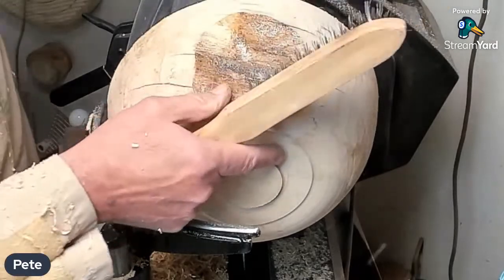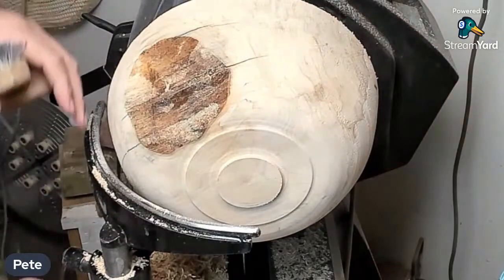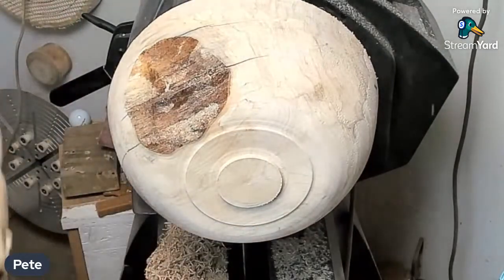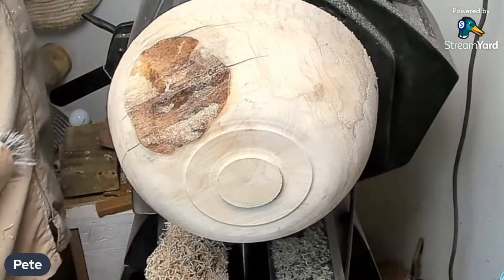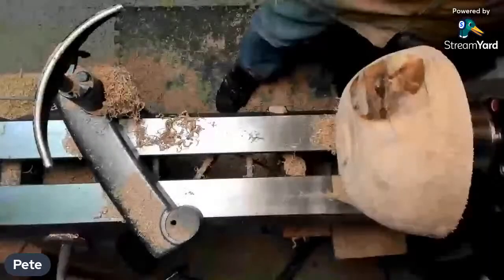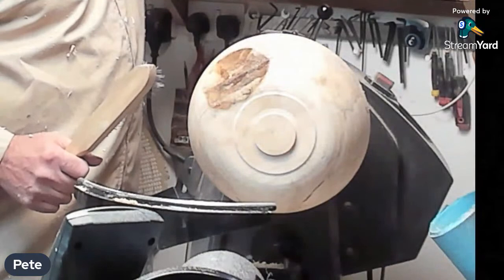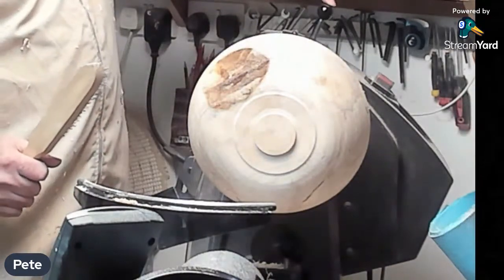Doesn't show on that camera. Yeah, we can see it. Yeah, that's good, Pete. Good. No, I was trying to show this, but you can't really see it from that angle. The first one's better.